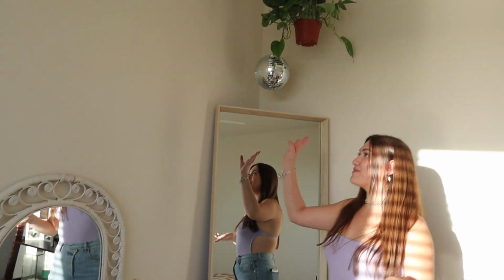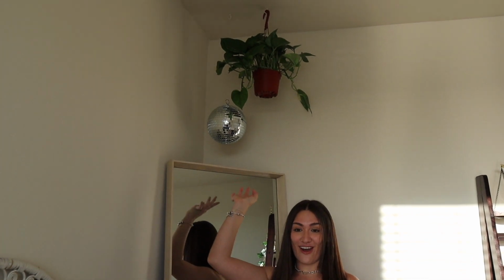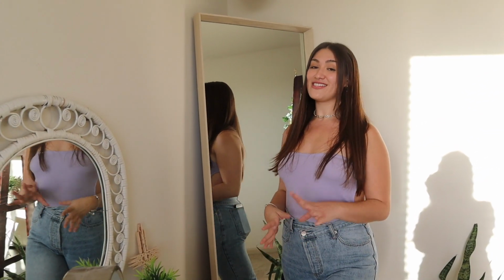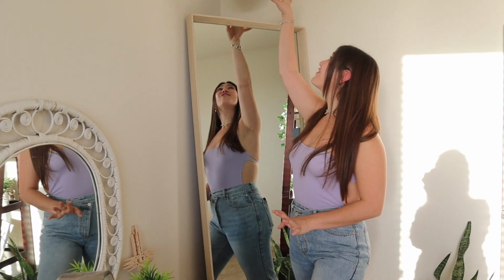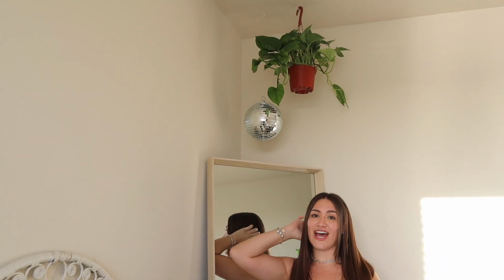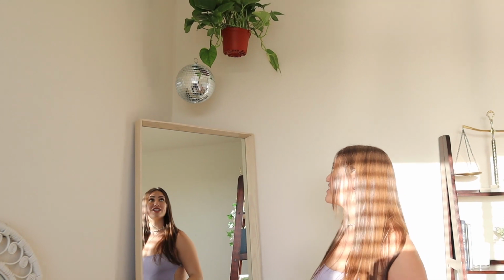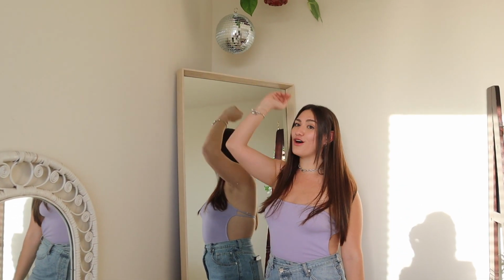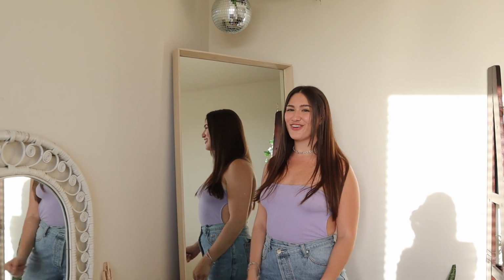And then this is one of my newfound faves of my room, because I also did this today. I've been meaning to do it for the longest time, so for this video I was like, okay, I'm going to do it. I just bought this plant. I haven't named her yet, so comment down below if you have any name suggestions. And then the little disco ball, I think it's gonna look really cool at certain times of the day, so I'll try to get a cool video of it looking cute.